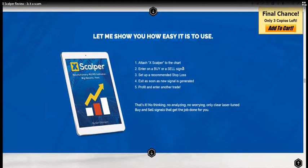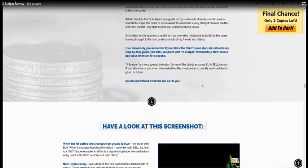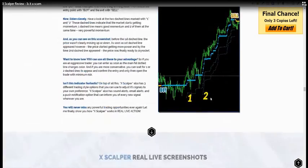And then you enter a buy or sell signal, and then you set a recommended stop loss, and then you exit as soon as a new signal is generated. So then you keep profiting and profiting. That's it. No thinking, no analyzing, no worry. Only clear, laser-tuned buy and sell signals that get the job done for you. So this is super automated, guys. Very, very cool. Very good stuff here.